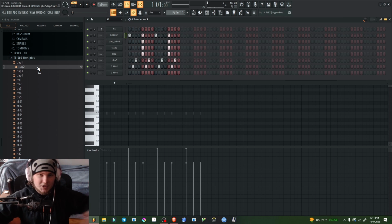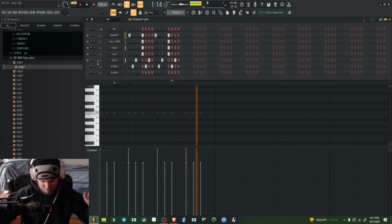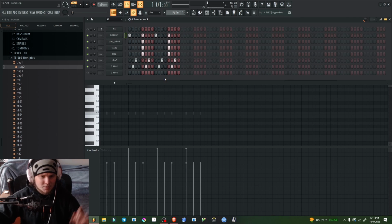So we are in FL Studio and I already got started on the drums. I really just did a really simple house bounce with some sounds from the TR-909. We got a kick and a clap. And I did a little open hat. Then I added the secondary open hat, but I actually moved it to the side a little bit to give it some bounce.